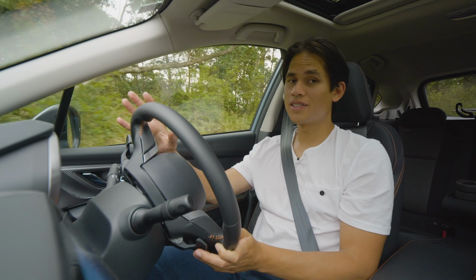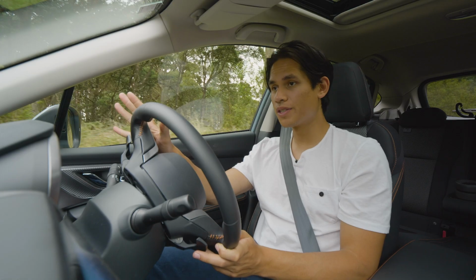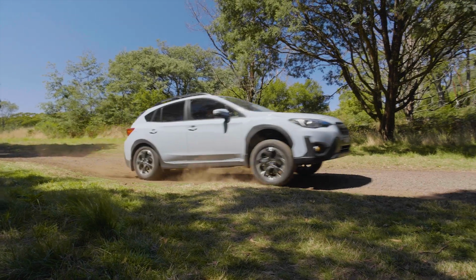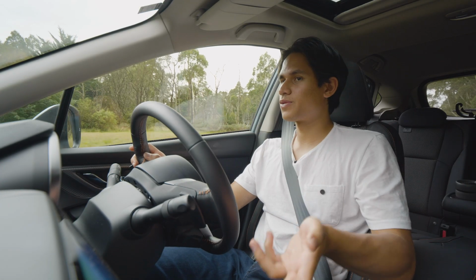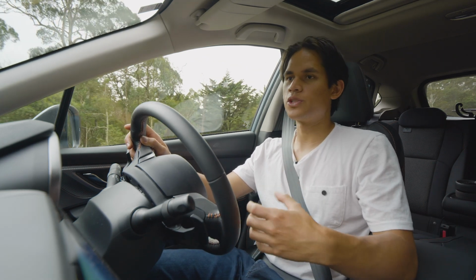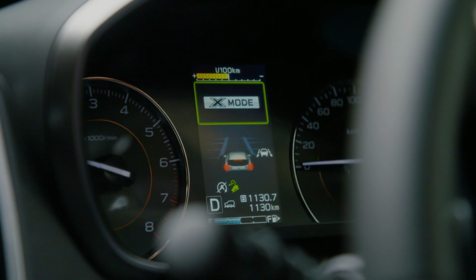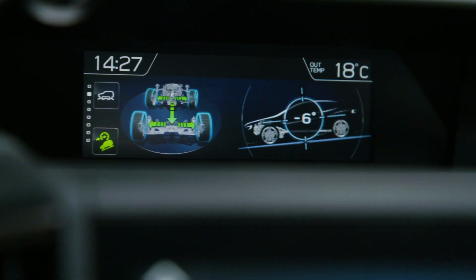While 6 centimeters doesn't sound like much when it comes to ground clearance between the XV and the Focus, on tracks like this, it might save you a front bumper. Another weapon in the XV's off-road arsenal is X-Mode, which changes electronic systems in the transmission to improve traction at low speeds, but it also offers hill descent control, which helps you negotiate down a hill at a set speed while it takes care of the brakes automatically.